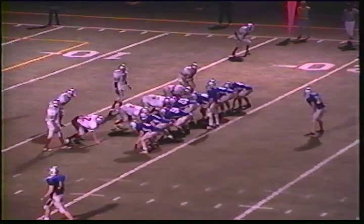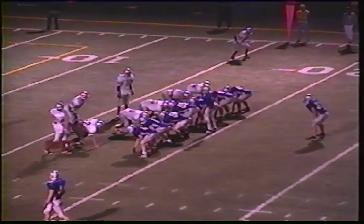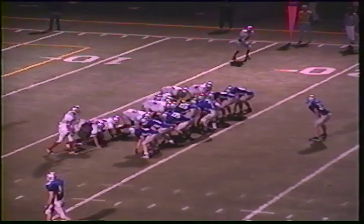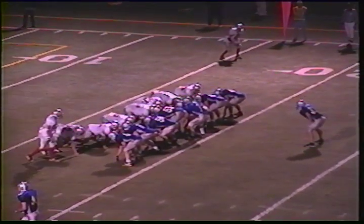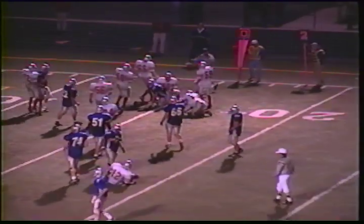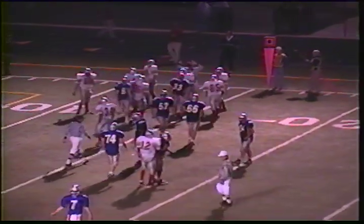Here's a handoff, and inside the 20 to the 18, leading 28-14, and that's the bottom line, and they just want this clock to run out. And boy, I tell you what, you look back to that 3rd quarter and how close St. Joe got. Yeah, it was not all that easy. And Snyder makes a spin move, gets away, and gets to the first down sticks at the 15-yard line.